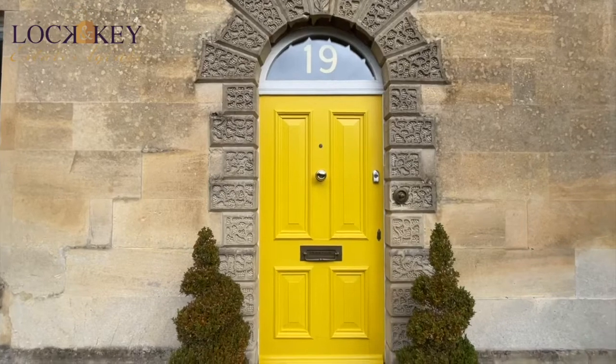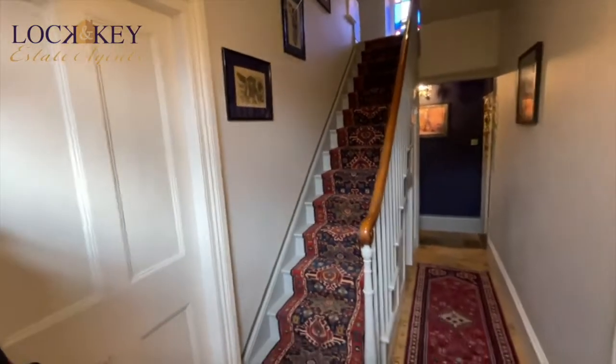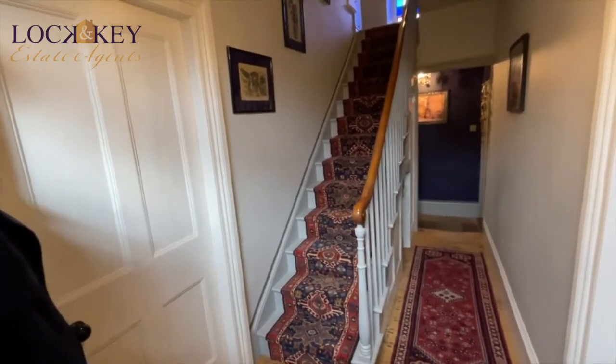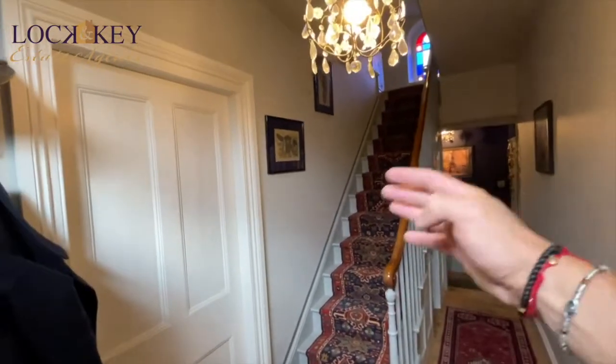And as promised, here we go. Let's pop the camera in. And here we are. And immediately you're greeted with this welcoming, warm, beautiful hallway. The hallway splits. There's rooms off there, reception rooms. There's a room off there. There's back rooms as well.